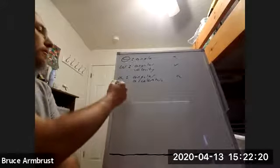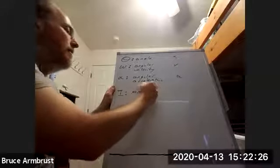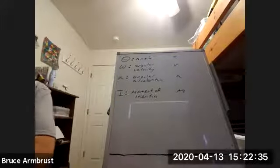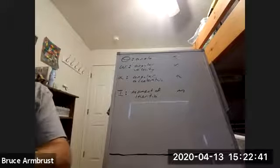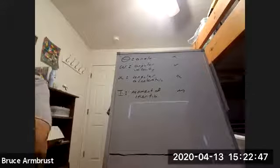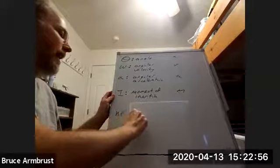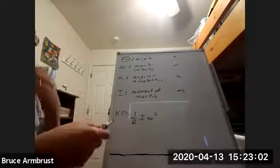But then we moved on to I. This is our moment of inertia, and it really plays the equivalent of m. It's very similar to the mass of the object. So we've got all these new quantities. We also saw that kinetic energy ended up taking on the same form. The kinetic energy we saw was 1/2 I omega squared instead of 1/2 mv squared.